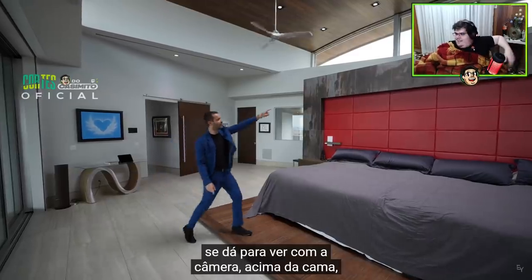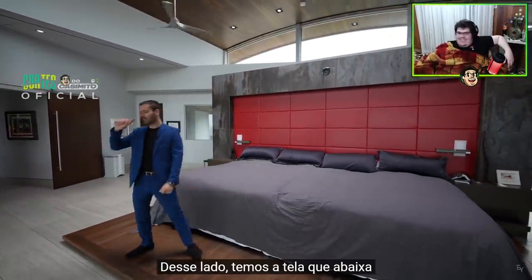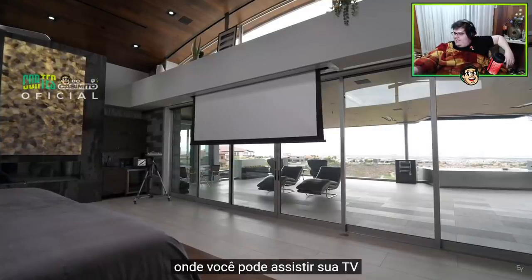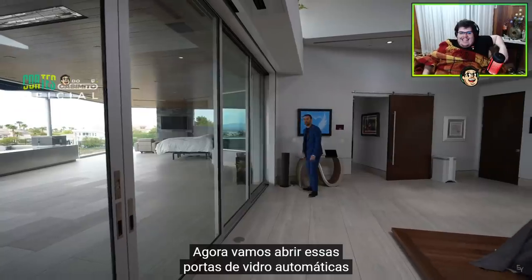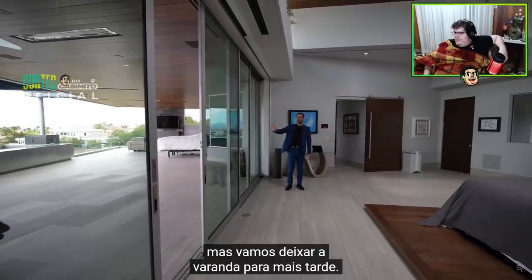I don't know, Mikey, if you can see it on the camera, right above the bed, right in the center, we have the projector, because on this side, we have a drop-down screen, where you can watch your TV rather than looking at these amazing views. Let's open up these automatic sliding glass doors, but let's leave the balcony for a second.